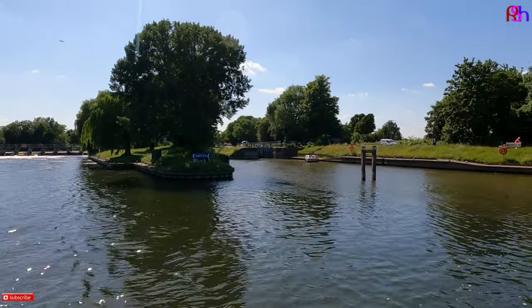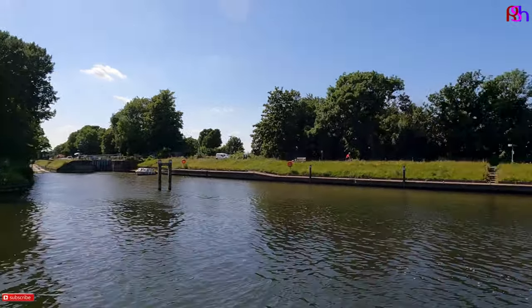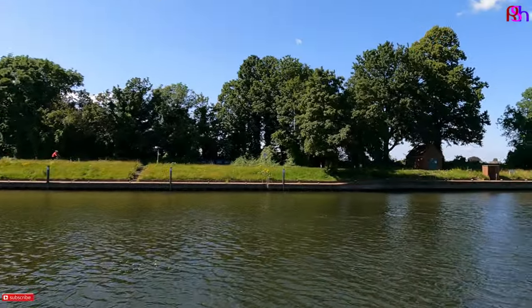The colour of the water is deceptive. Despite looking dirty, the brownish green tint is caused by naturally occurring sediments and microorganisms.